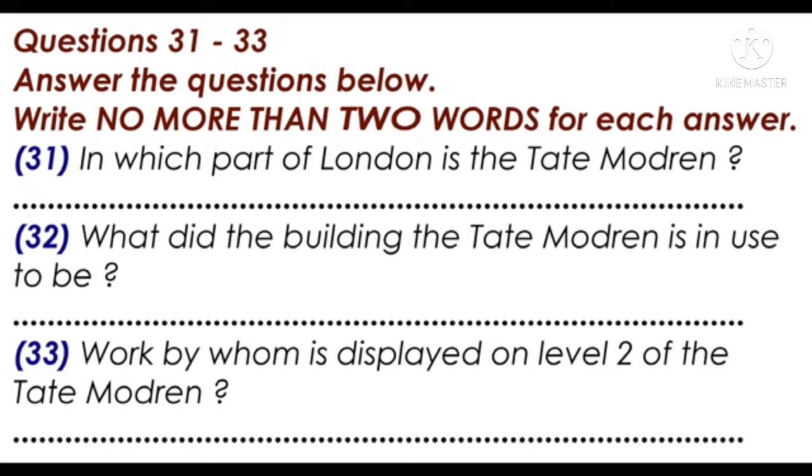I'd like to tell you a little bit about the Tate Modern. Tate Modern is located in a very busy part of London called the South Bank. It's close to two world-renowned tourist attractions, St. Paul's Cathedral and Shakespeare's Globe Theatre. Now, interestingly enough, Tate Modern is housed in what was a power station built in several stages between 1947 and 1963. It was closed down in 1981 and reopened as a gallery in the year 2000.